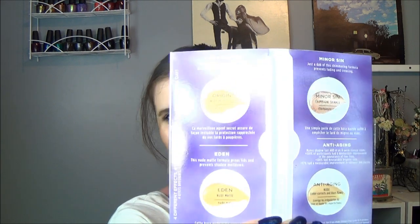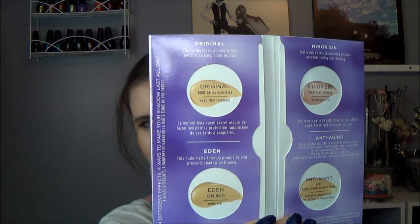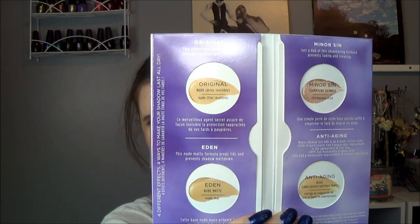And there are 4 samples. Holy crap. Okay, so that's quite a bit of samples of these eyeshadow primer potions. I feel like this will take me 6 years to get through. Just kidding, but probably not. It's the original, I have In Love and just recently finished, Eden, which is a nude matte, Minor Sin, which is a champagne shimmer, and the anti-aging.